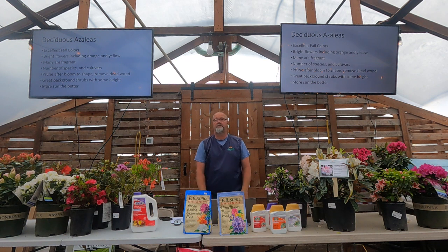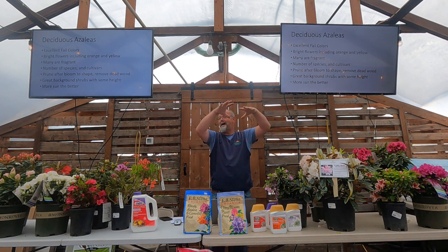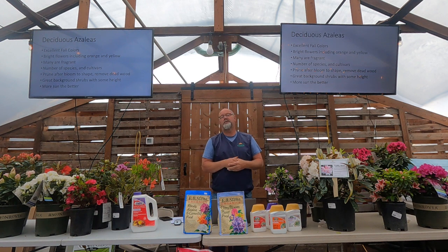Does that make sense? If you have deciduous azaleas, you know they grow up woody, get some nice leaves, but all my bloom is up at the top, at the tips. So use that in the background, enjoy all the flowers, use it for structure, then we can put some other things in front of it kind of thing, okay?